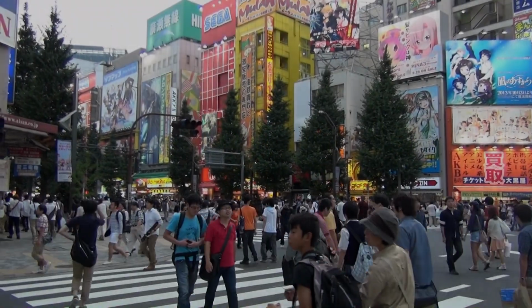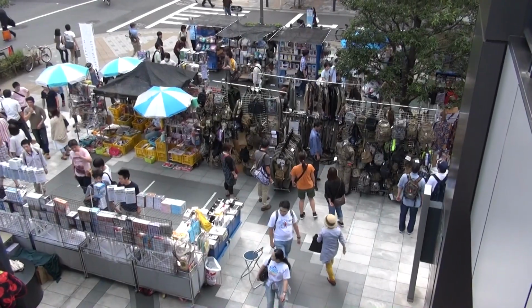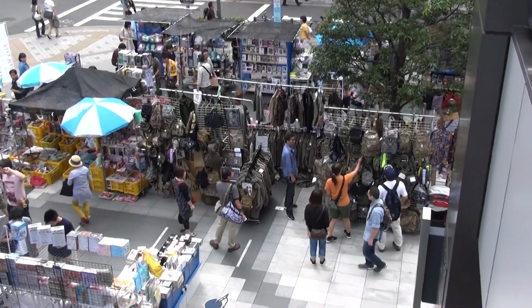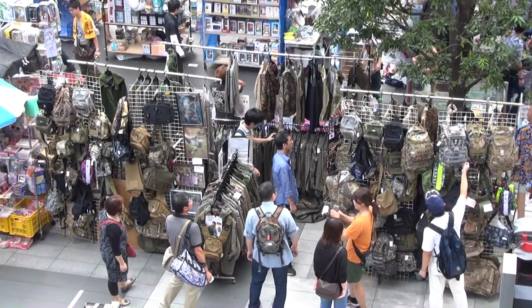So we've headed back to Akihabara, Tokyo, for a look around the Airsoft shops. Akihabara, like I was saying in the last video, is like a proper geeks central, and it's full of loads of cool stuff, like model shops, and also lots of good Airsoft shops are here.